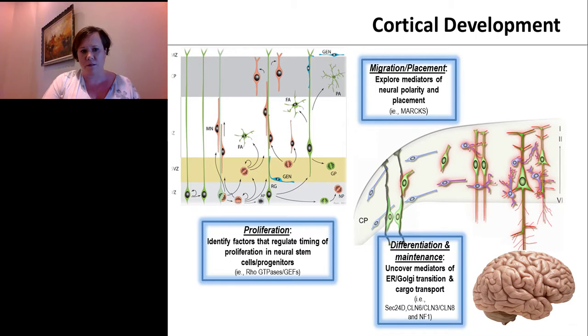We have projects in our lab that look at the proliferation of neuroprogenitors, or neural stem cells or radial progenitors, in the ventricular compartment. Some of these projects look at small Rho GTPases or their regulators in regulating the placement of these neuroprogenitors. We have projects that look at molecules that are important for neuronal polarity and the migration of these early excitatory projection neurons along the radial glial scaffold, in particular a protein called MARK that we believe is important for early progenitor polarization. But once the cells reach the cortical plate, it is important for the differentiation of these neurons, the extent of their axons, and the ultimate pathfinding of those axons to their targets in different parts of the cortex or lower subcortical structures.